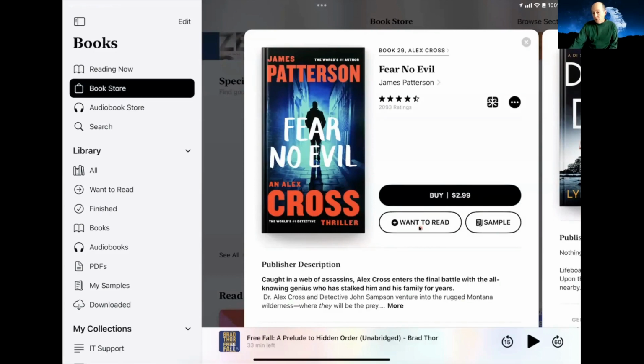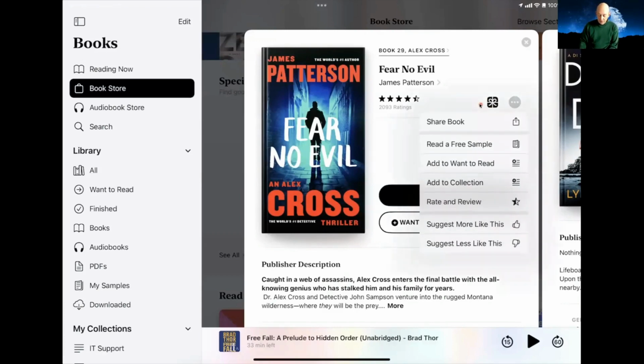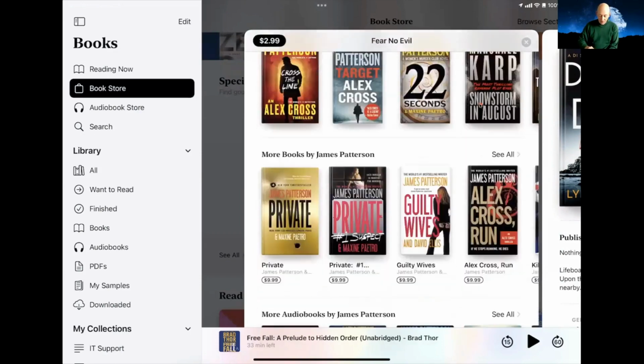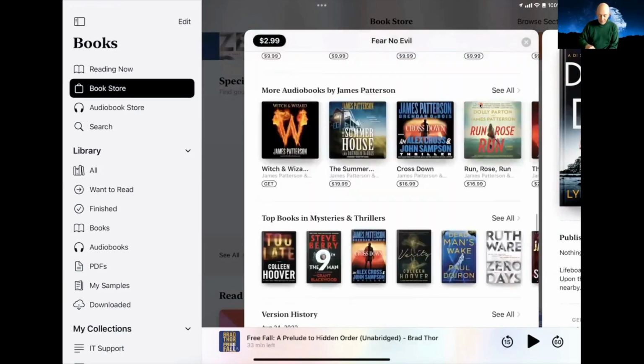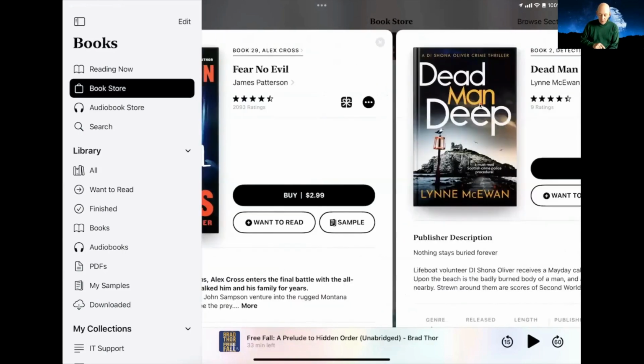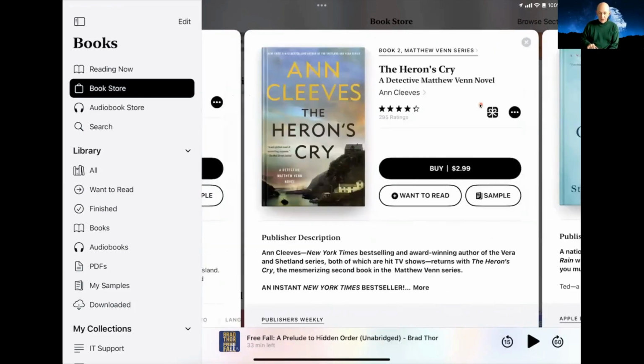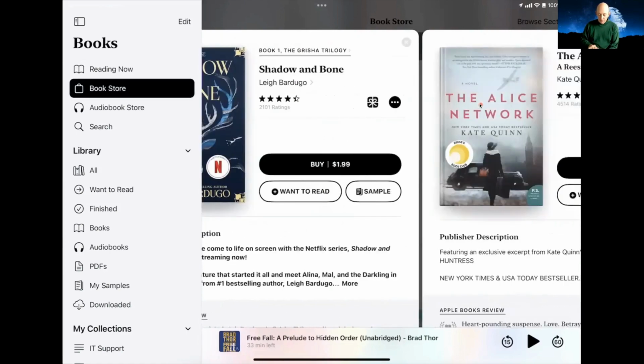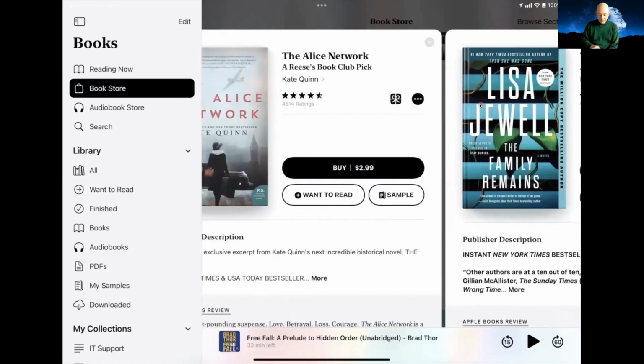I can add it to Want to Read. I can download a sample. I can gift the book to somebody else by using the little gift button in the upper right-hand corner. And with the More button, I've also got some suggestions here too. I can scroll up and see some reviews, other books in the series, etc. So very, very similar to all the other stores that Apple has. You use your Apple ID to pay for stuff like this. You can get previews, ratings and reviews, all the usual stuff.